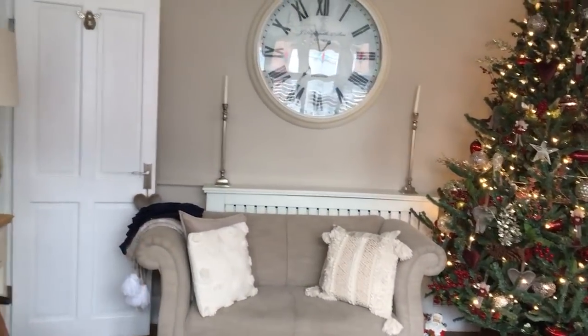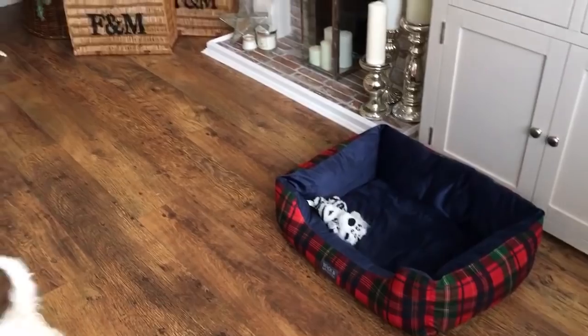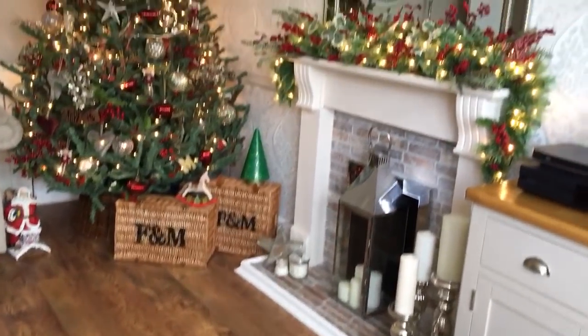Baby's left his little jumper on there as well. And there's toys, Bertie's toys, his little bed. So that's quite Christmassy, Bertie's little bed. But I've not put loads of decorations around the room, just to leave it feeling a little bit open.